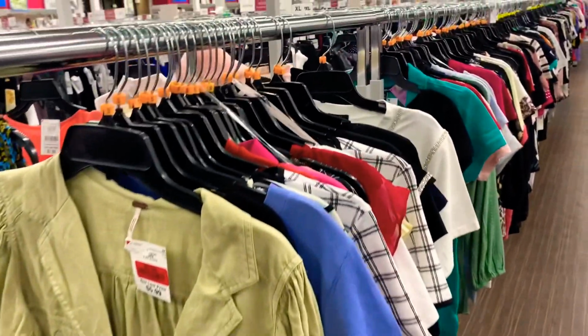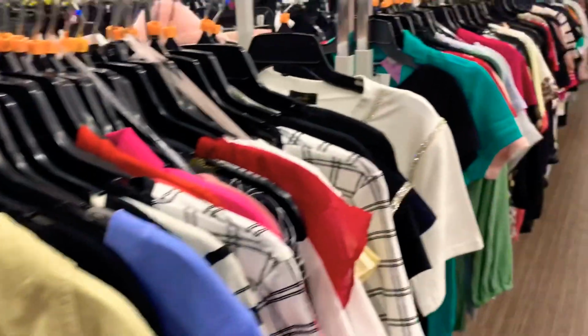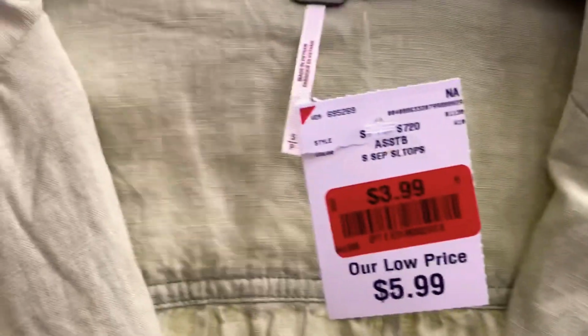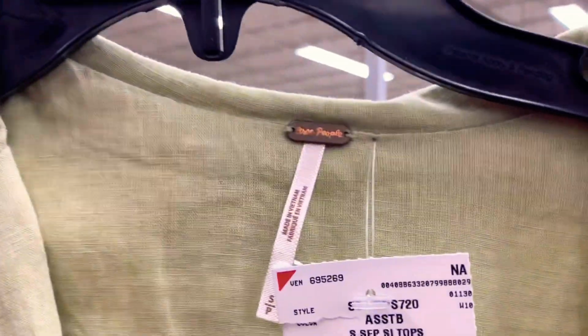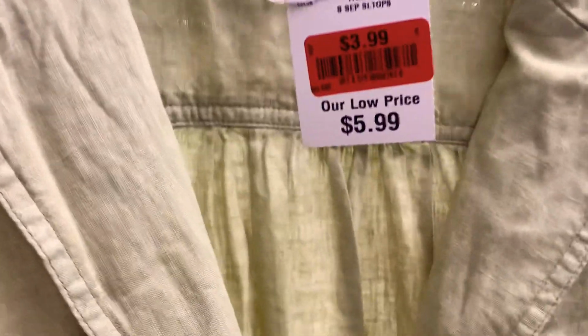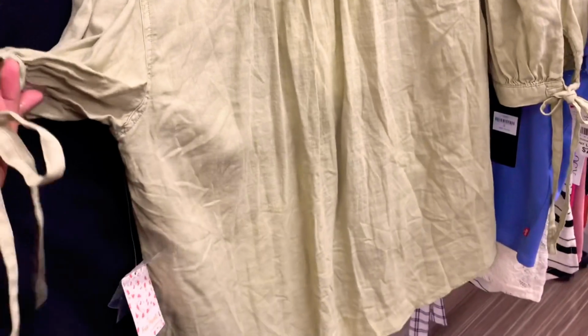So we are now at the blouses section, the t-shirt blouses section. So guess what I found for $3.99? It's a Free People top, guys. And it was originally $5.99 and now it's $3.99. And you see how expensive this is in the stores. It's probably about $70. And it's so cute.